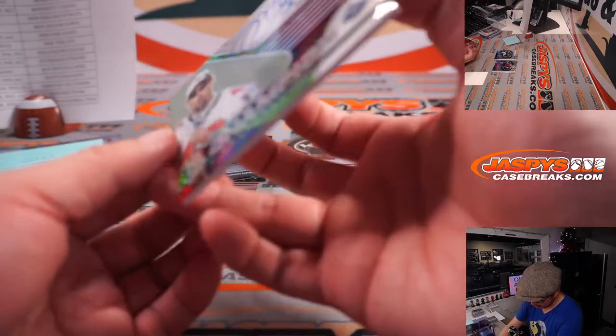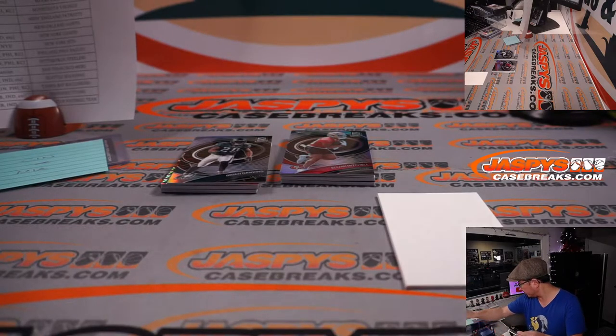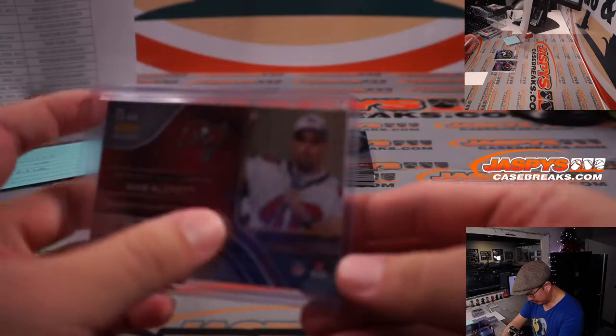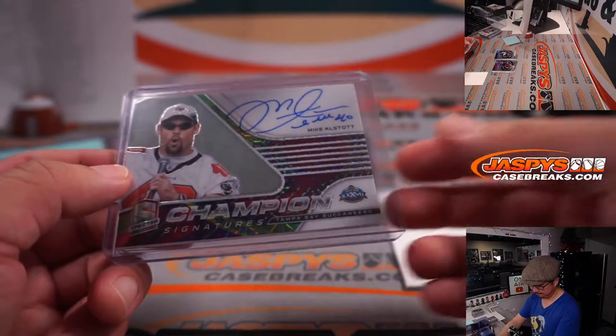And we got Mike Alstott. Champion signatures. Remember Mike Alstott? Buccaneers. Part of the Pittsburgh group here. See what your number is. Pittsburgh group 8. So Tampa Bay 8. That's going to be for Robert F.